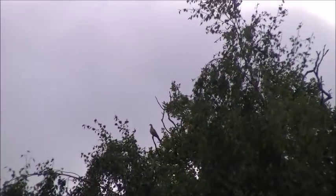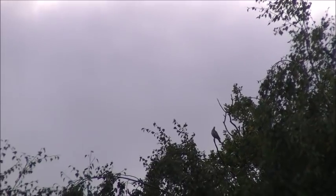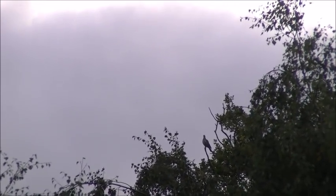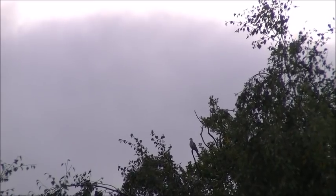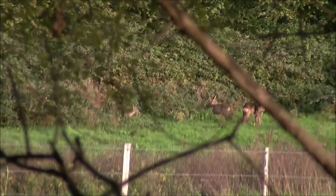Back to the tree work. Beautiful shot. Let's go get him. Beautiful shot. Go get him. Lovely little shot.